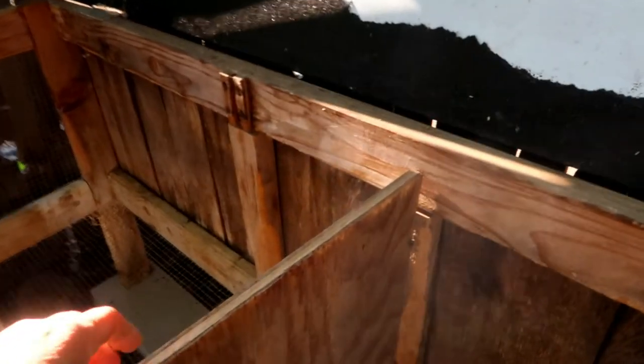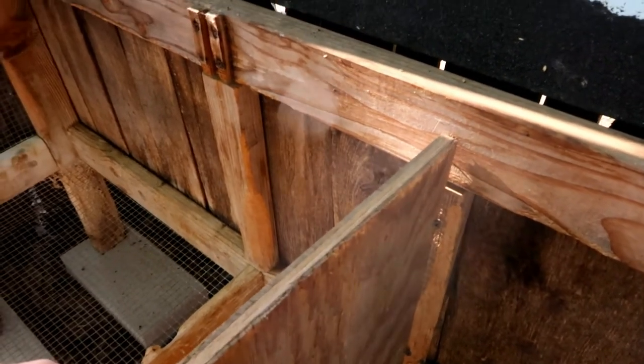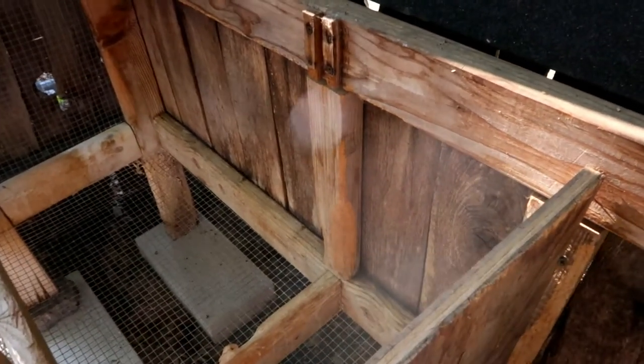And then I've got to take this out, this divider. That shouldn't be too hard. I just got to work it out. And then it'll be ready for Papa Rabbit.